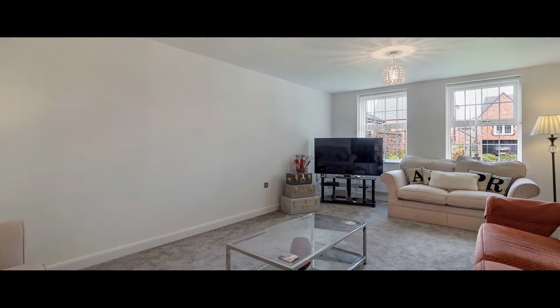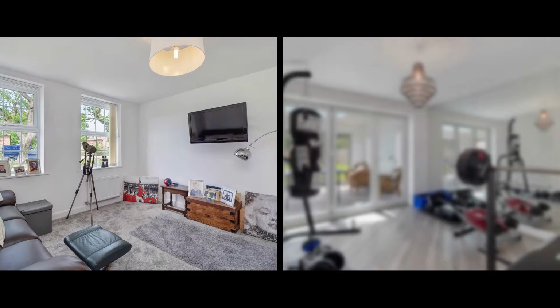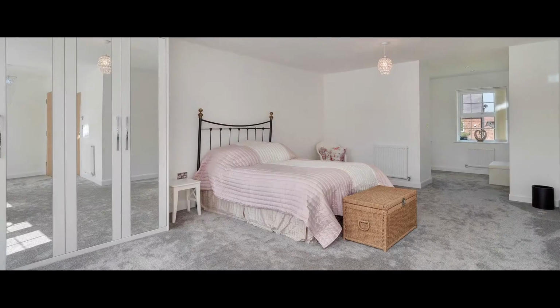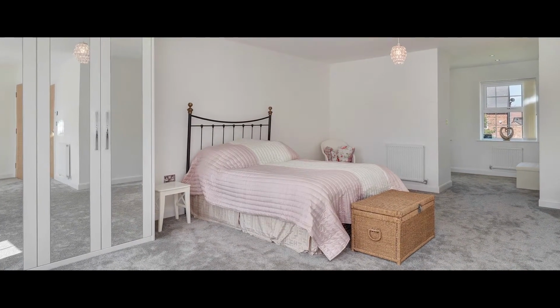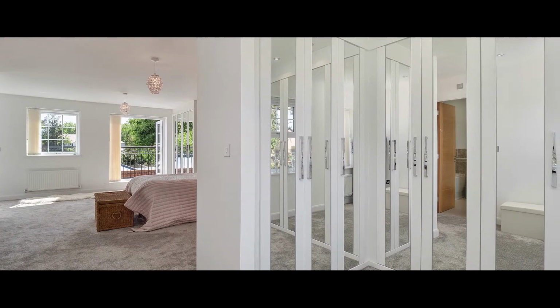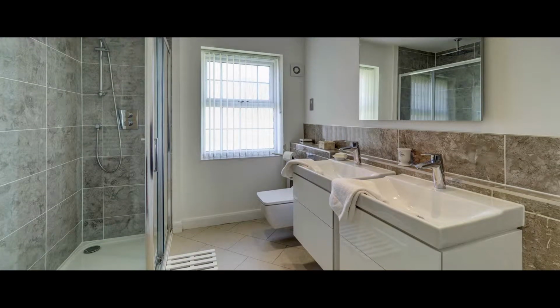There are three reception rooms, including a drawing room, family room, and a dining room currently used as a gym. To the first floor, the master bedroom benefits from a dressing room, ensuite bathroom, and balcony. Two further bedrooms share a shower room, whilst a pair of second floor bedrooms are both ensuite.